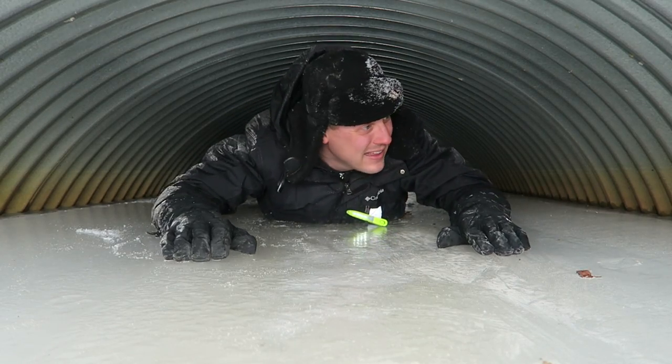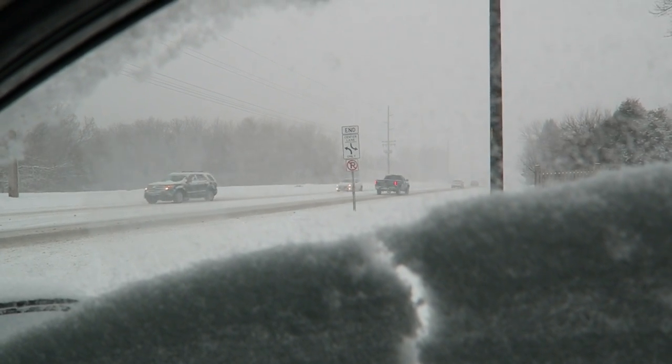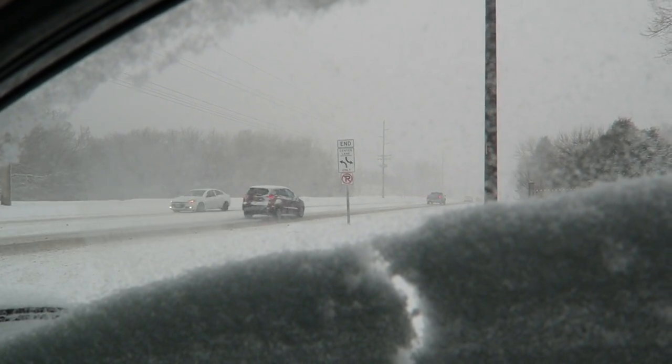So if you guys remember from last month, I actually went out and used the stuff from the cache crate, and I thought, you know what, I wanna do that again this month. But there's a little bit of an issue right now. We are going through a blizzard right now, but you know what? That's not gonna stop me. I'm gonna hide this mega geocache out in a blizzard.